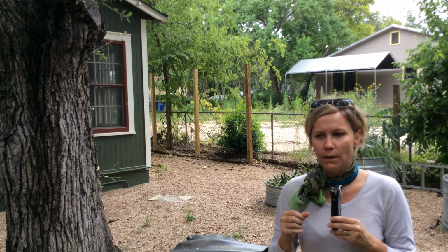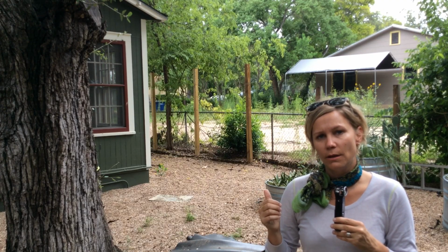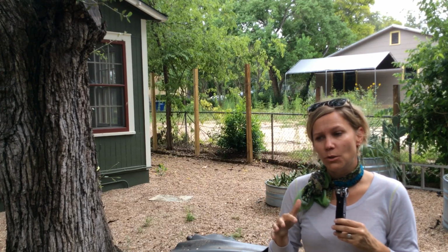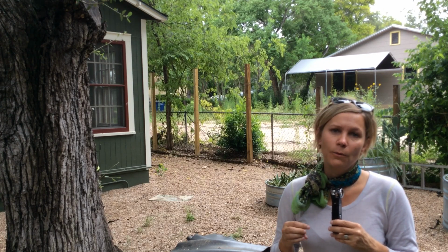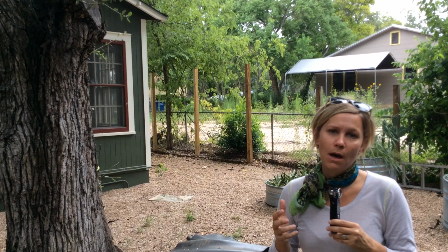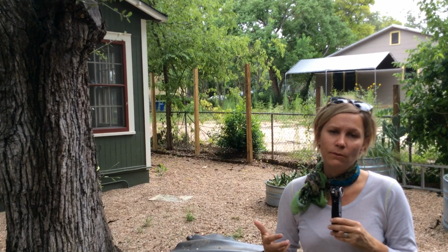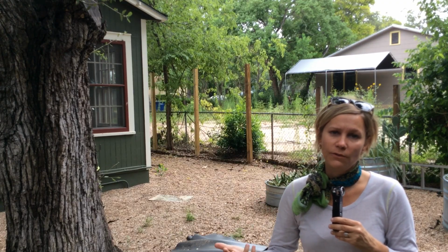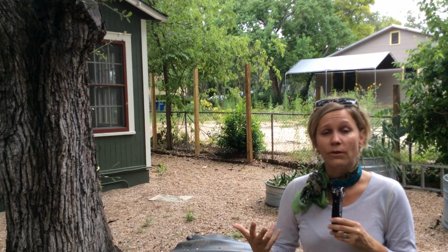So in prepping for the relocation and the demo on these two lots, the first thing we had to do was take care of some trees. We have protected trees on both lots, and that meant that we brought an arborist in to do a couple things. The first thing he did was he started treating them as far in advance as possible to get them ready for the trauma of construction.